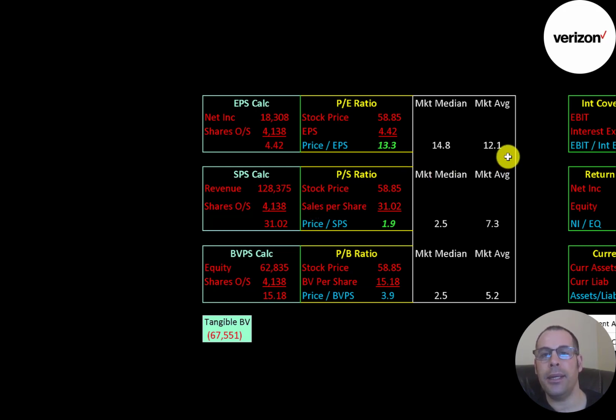The average PE in the market's 12.1, the median is 14.8. PE is stock price over earnings per share. To calculate earnings per share, that's net income over shares outstanding. They're at 13.3, so they're between the median and average. 13.3 indicates investors are paying $13.30 for $1 of earnings.